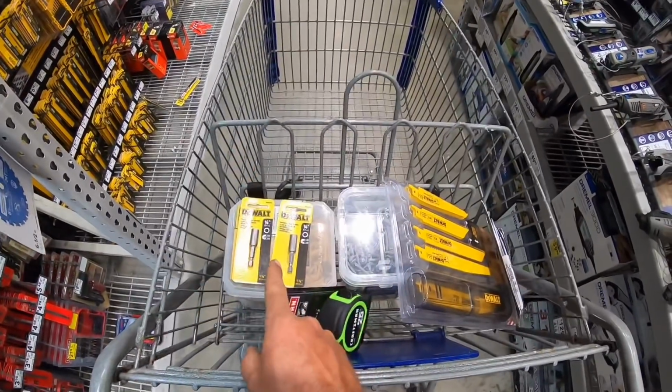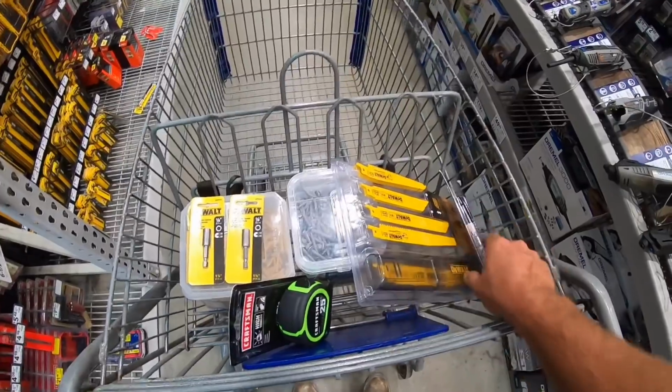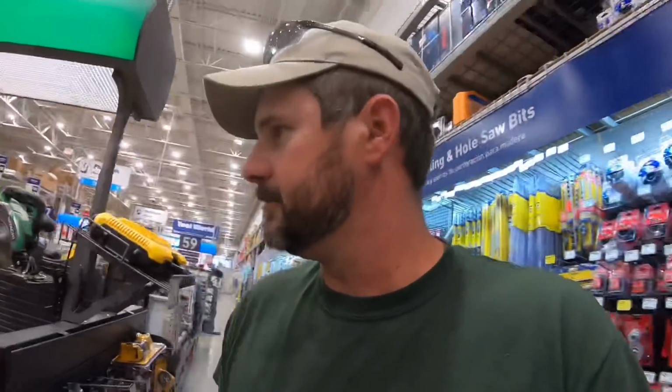Alright, I got quarter inch nut drivers, wood screws, former drain screws, Sawzall blades, Sharpies, and a new tape measure. Slight chance I may have ran over my old one. Oh, I feel like I'm forgetting something. I don't know what it is. Heading to the checkout. I'm going to go with it. A lot of shiny tools though. All right, keep walking.